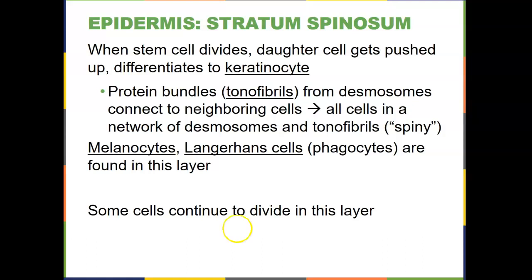Now I'm going to pause for a minute here and draw something out, if my pen will work. So let's pretend that this is a stem cell. When the stem cell divides and gives rise to two new cells, one of the two cells is going to go off to differentiate as, in this case, a keratinocyte. The other cell regenerates itself as a stem cell. So that's a part of the definition of what is a stem cell.